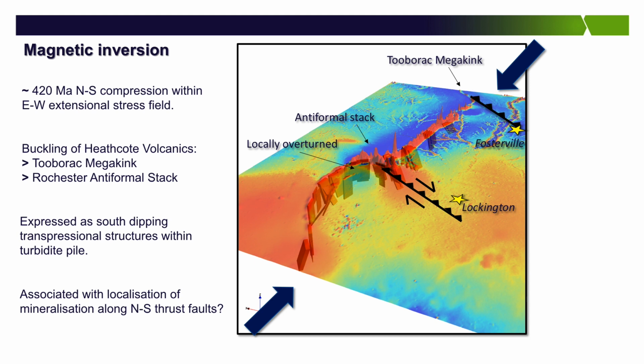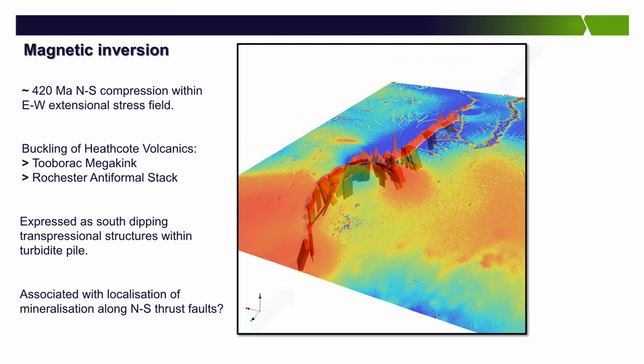And surprisingly enough or not, it actually correlates quite well to the location of Fosterville and the Lockington prospect as well. You can see that's overturned stratigraphy there. This is the gravity on top, and our 3D model faults that were produced as part of 3D Victoria. And you can see that we didn't have this information at the time. We didn't do this modelling, but if you look at this sort of area here, we probably need to revisit that and update that model as well based on some of this new information.